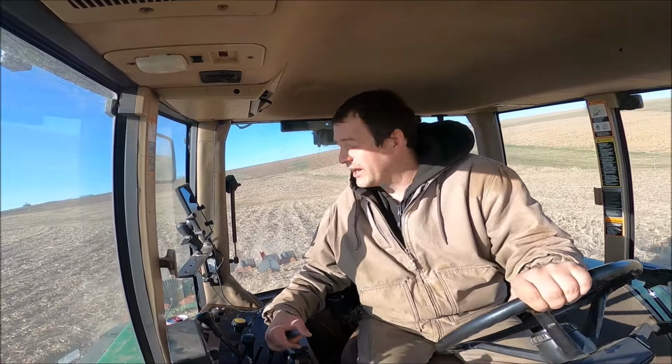I know a lot of guys can plant right into corn residue and have good results. That's where I'm trying to get to, and we've gone a long way towards that. Once again, right back to what the planter's been set up as.